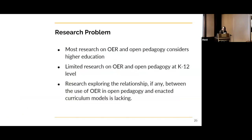So the problem that my research will address is as follows. Although the goals, values, and often methods of K-12 education fit with those of open education, research has mostly addressed higher education settings. And research on OER and open pedagogy in K-12 spaces is limited, though growing. Moreover, research exploring the relationship, if any, between the use of OER and open pedagogy and enacted curriculum models is lacking.